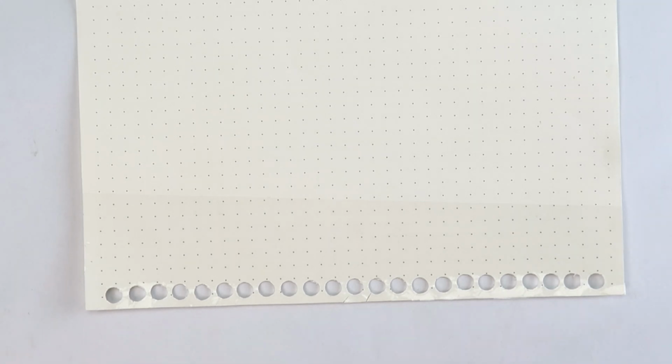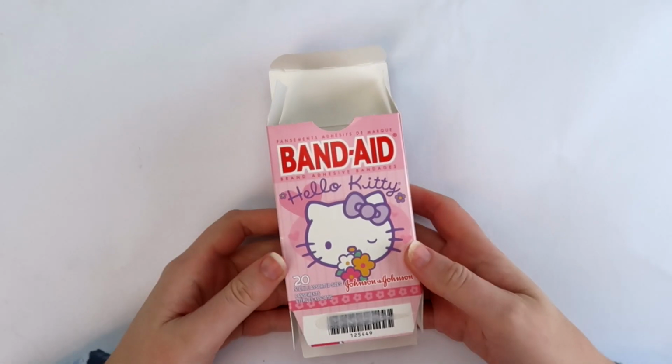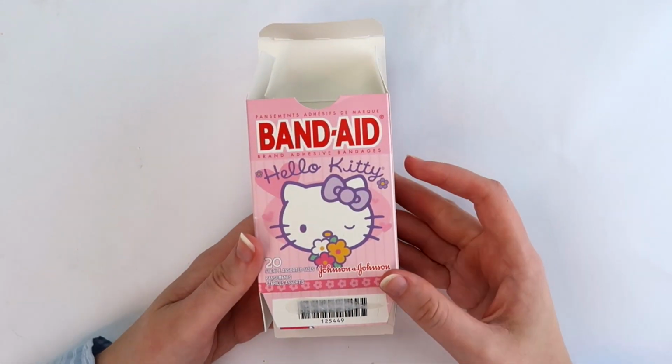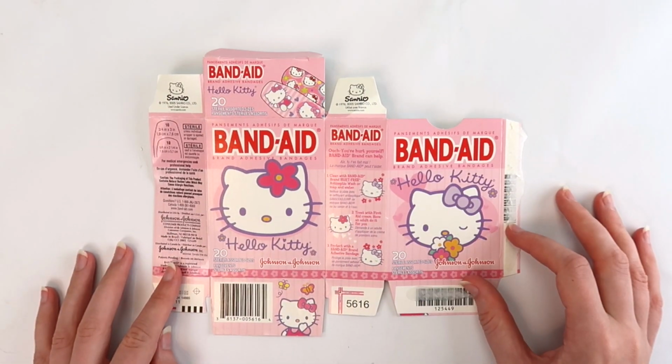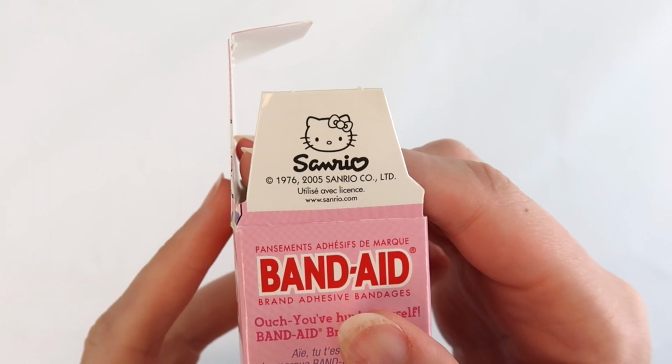Now that we've made our template, we can go look for something to add to our journal. One of my favorite things to use in my journals is old packaging. So I cut my finger the other day and I finally used up the last Hello Kitty Band-Aid that's apparently been in my mom's bathroom since 2005.